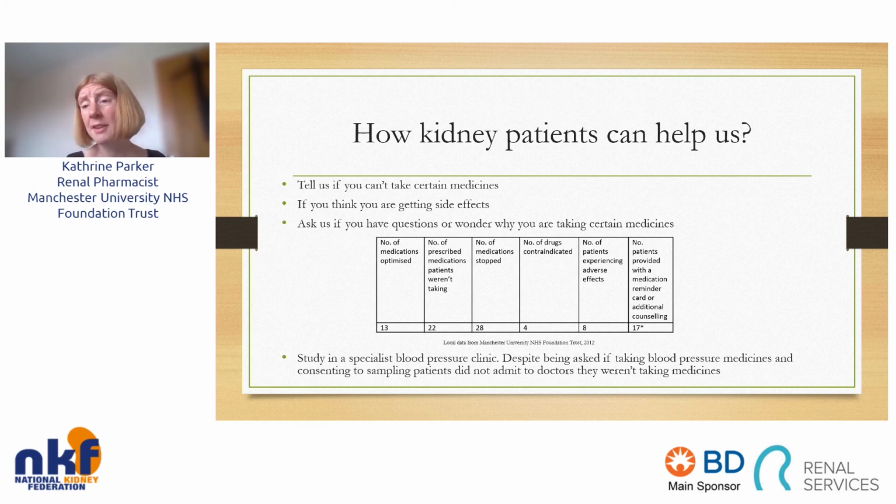And certainly, if you don't know why you're taking a certain medicine or what the benefit of it is, then please ask that, because it makes it very difficult for you to want to take something when you're not really sure what it's for or what the actual benefit is.